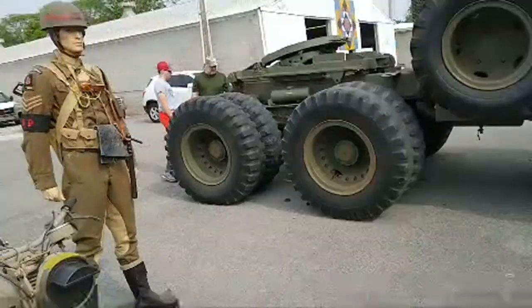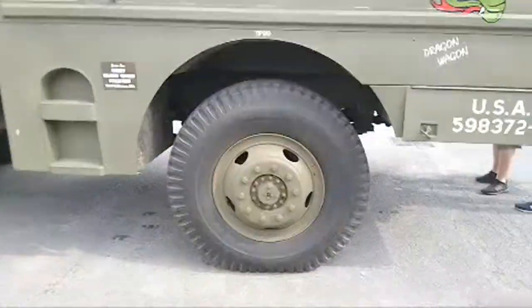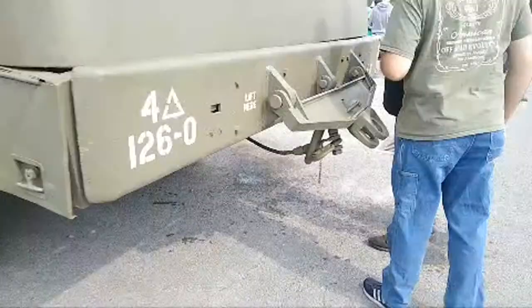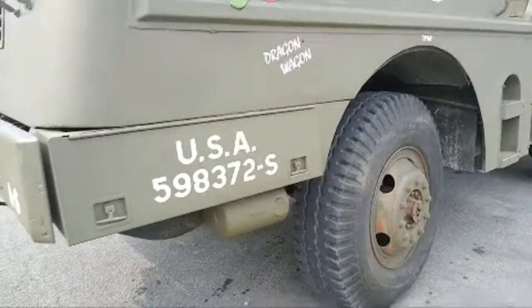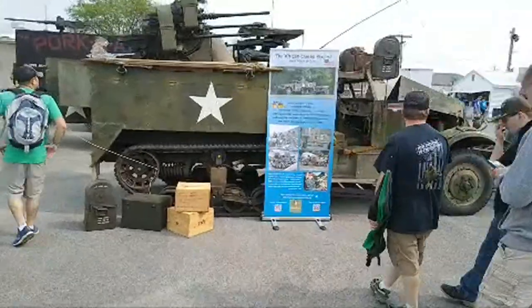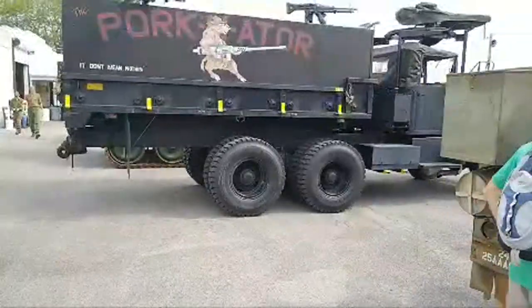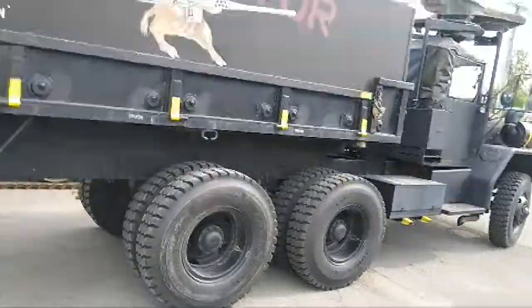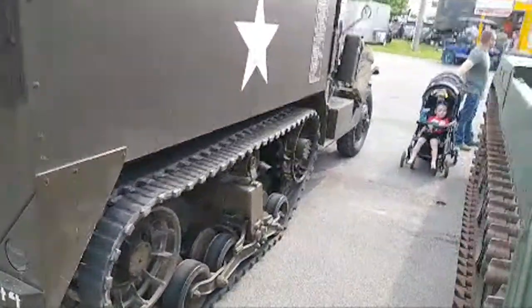Someone standing guard. I see this thing here every year. I'm not exactly sure what you call it. The sign in front will probably tell me. Well, I don't see a sign necessarily. Here's a half track under repair here. There's a deuce and a half painted black instead of the OD green. This vehicle here, I've seen this here every year too. There's a half track, another half track, in better condition.